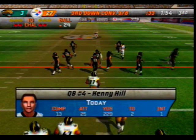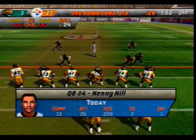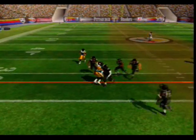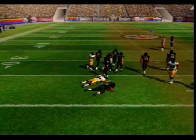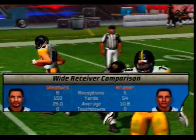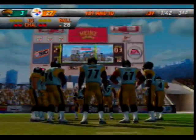Third down and four. 24-yard line. Jacksonville comes out in their nickel package. Complete to the wide receiver. Floyd comes up to make the play at the 28-yard line. He's having one of his best games out there. He's caught just about everything thrown at him.